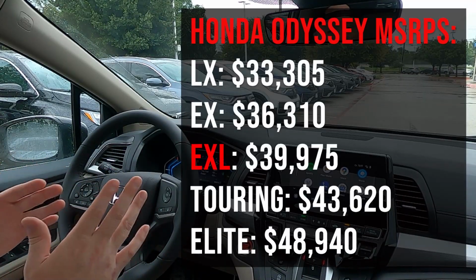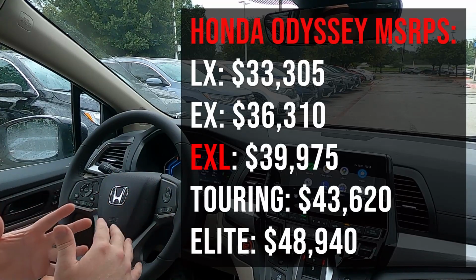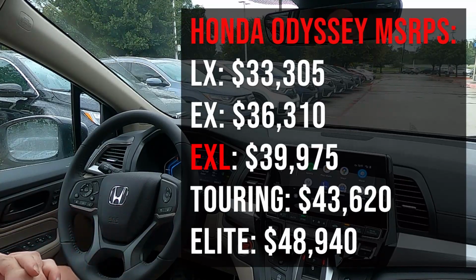So this way you can see really where this vehicle lives as far as its pricing and what the features are that you're giving up or that you're gaining by climbing or losing a model. So that's the 2021 Honda Odyssey EXL.